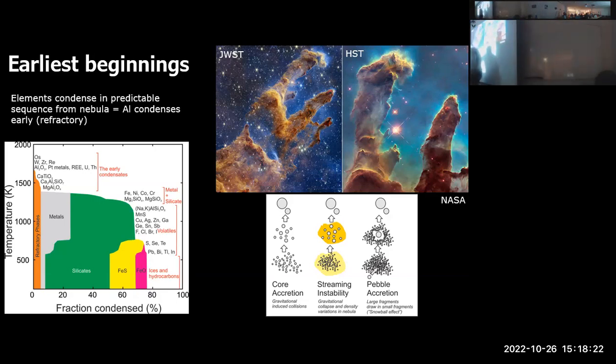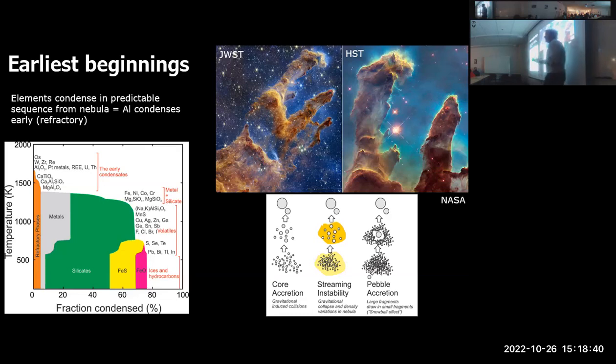This is a condensation curve. It starts at 2000 Kelvin just over here. And you condense highly refractory nuclides and elements like osmium and aluminium, so you produce oxides in this early phase. Notice where aluminium lies. It comes out very early in these condensate products. You end up at the very end of condensation with ices and hydrocarbons.